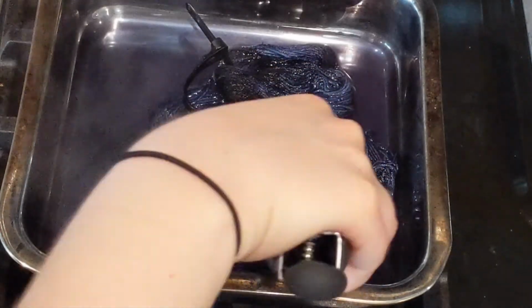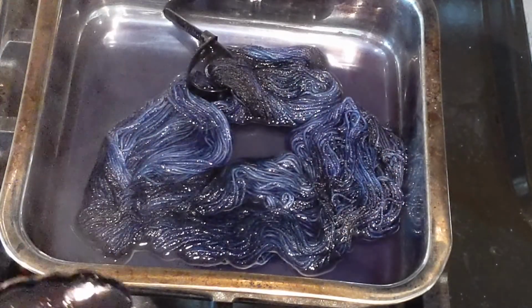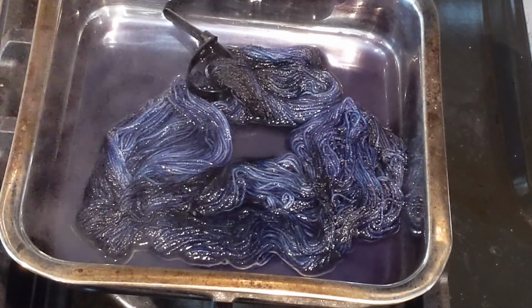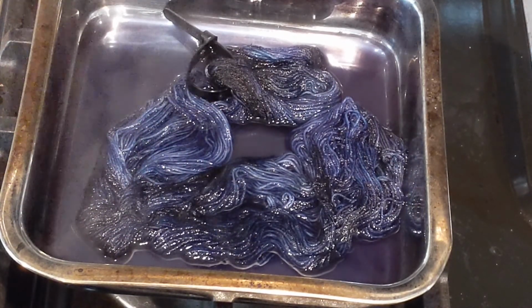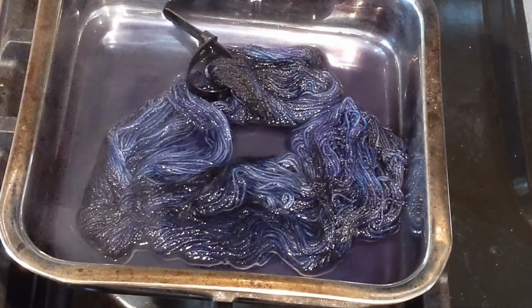You can probably see the dye is not quite clear yet, but it's getting there. So I'm just going to let that continue to soak up, and then I'll see if I want to add any more to make it just a little bit darker. I'm starting to see I might need to add a little bit more just to darken it up a little bit, but we will see.